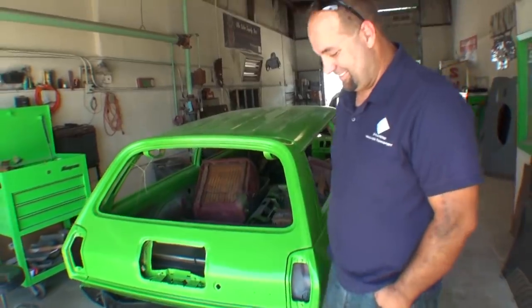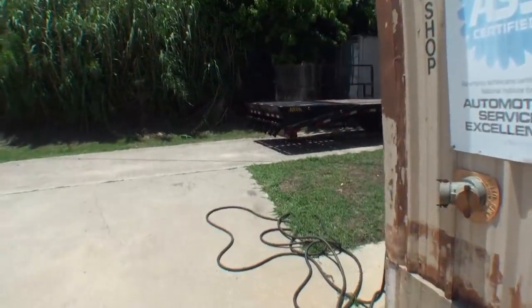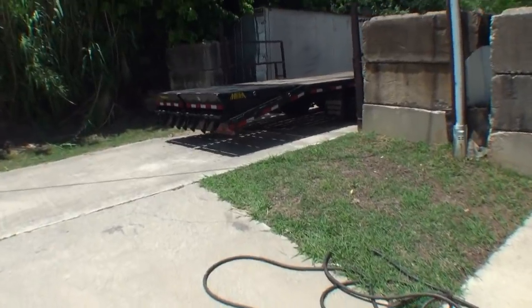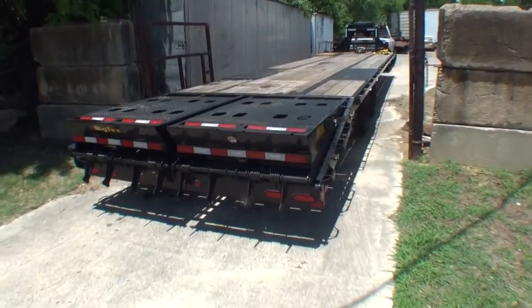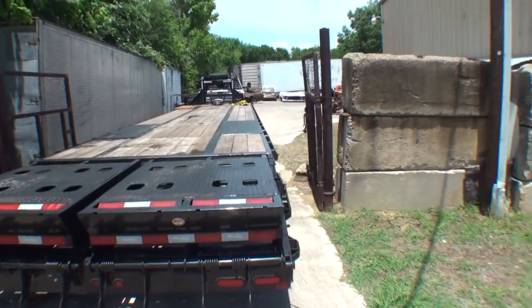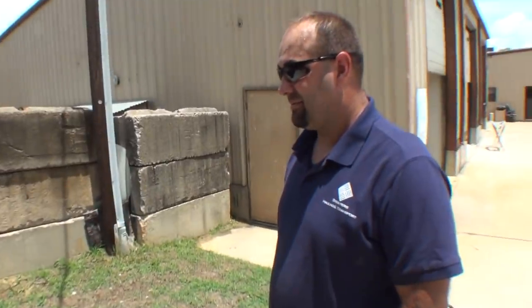Now, your truck broke down outside. Let's take a look at that big rig, because that's one hell of a trailer there. You got the mega ramp. Now, are these hydraulics, sir? No, they're spring-loaded. Spring-loaded, okay. And you got the 40-foot trailer. Now, you said you had this trailer custom built. Yes. Just for your specs. Is that right? Yes, sir. How's it been treating you? Is it a moneymaker? So far. That's all that matters, dude.